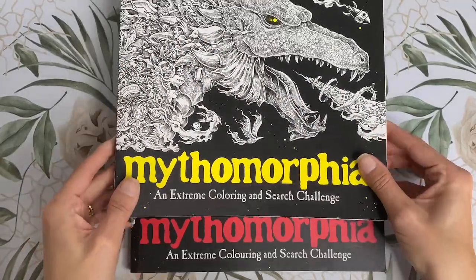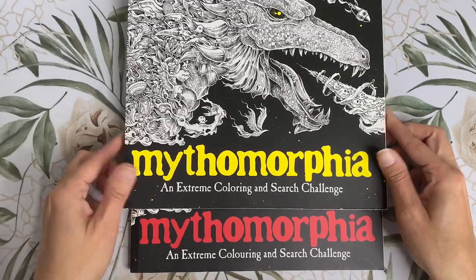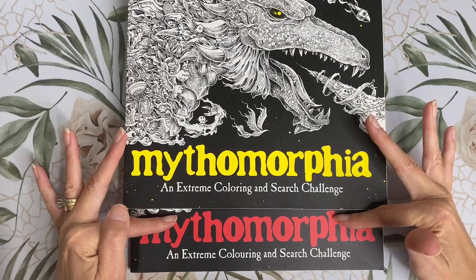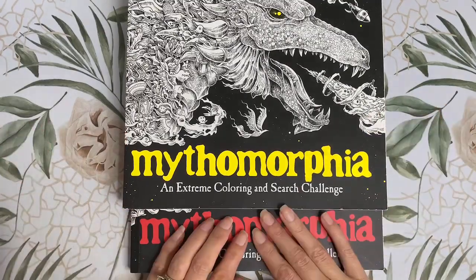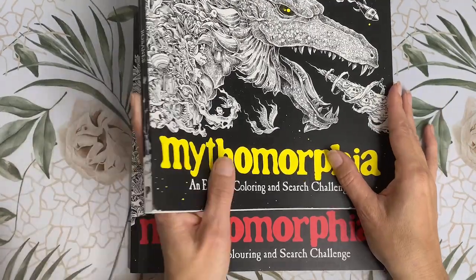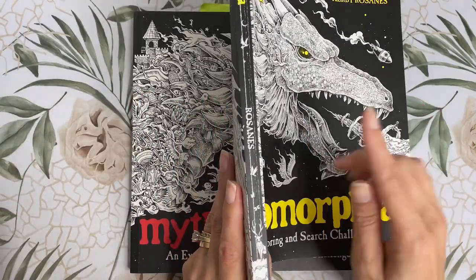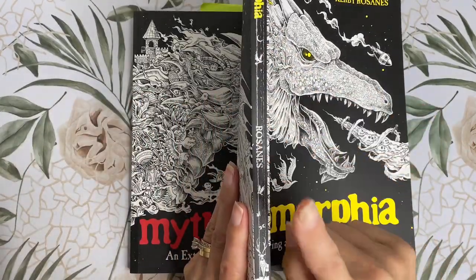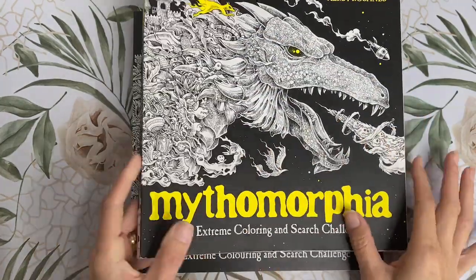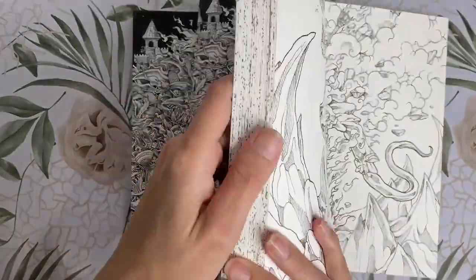Now, I've got both the US and the UK edition here. The US has the yellow writing and the UK has the red writing. Now, I much prefer UK editions of Kerby's books, always have. This is one of the reasons. Check out that spine. I've only coloured one page in this book and my spine's already looking destroyed.